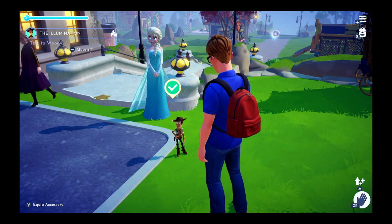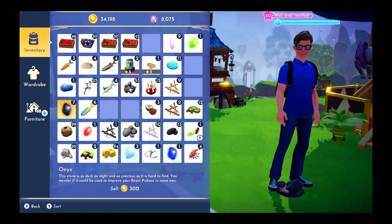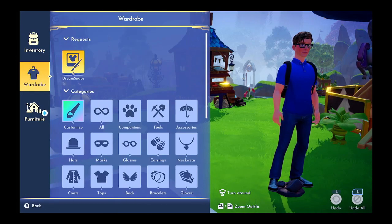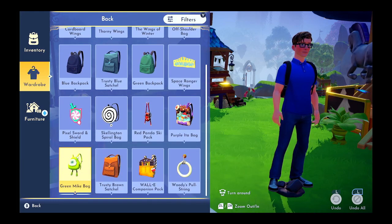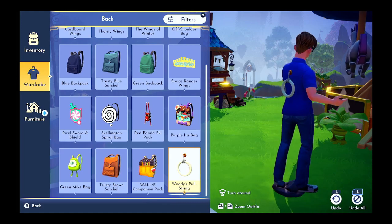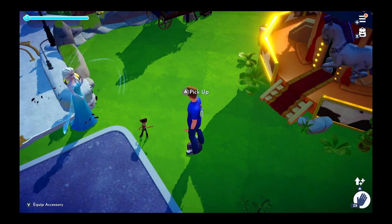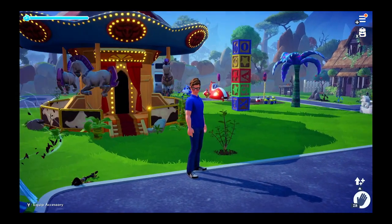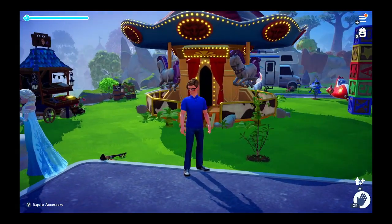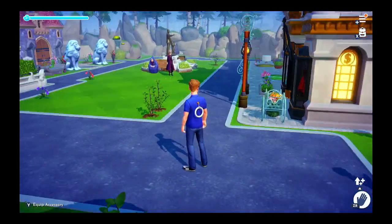I forgot about that. That's classic. Okay, let's see. Yes. Okay. Perfect. The carousel is back on target now. Okay. Shall we see what's in our shop?